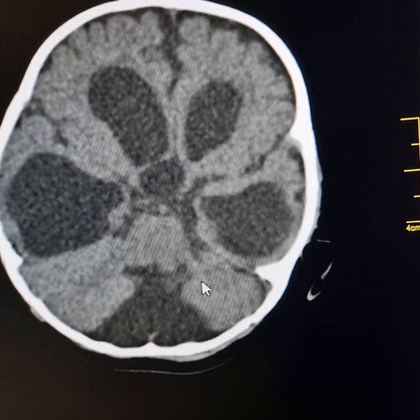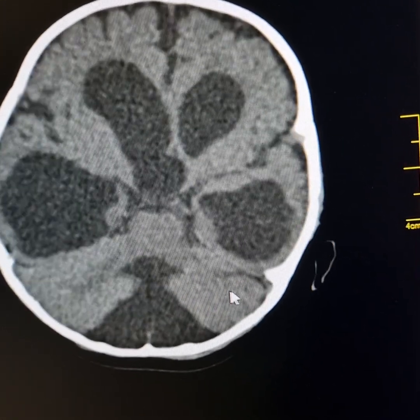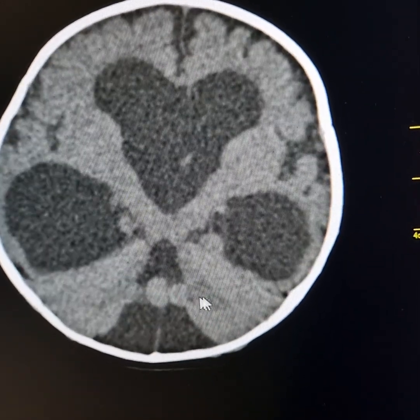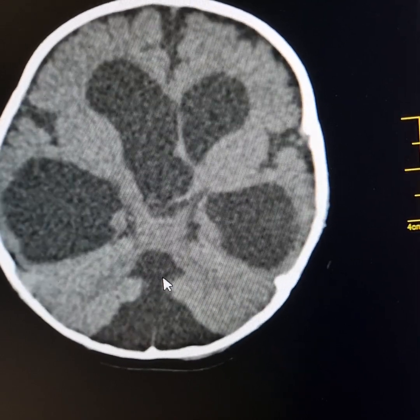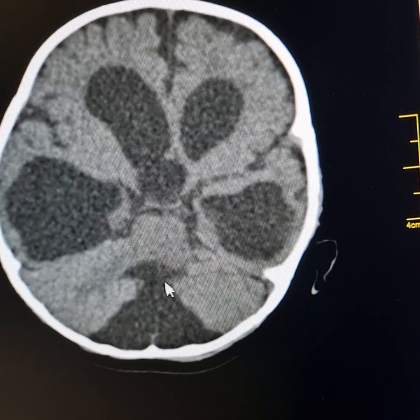Cisterna magna is dilated. Fourth ventricle is dilated. Both cerebellar hemispheres are relatively smaller in size. These are splayed apart. Now this is the vermis, which is also smaller in size. Low down, fourth ventricle is communicating with the dilated cisterna magna.